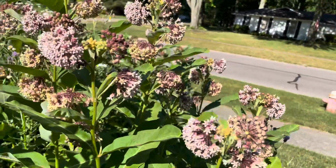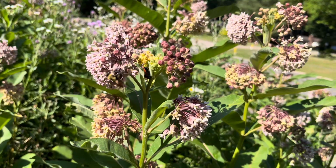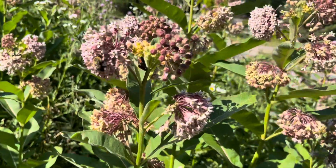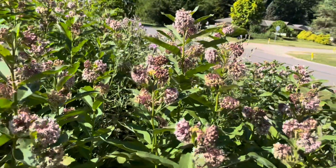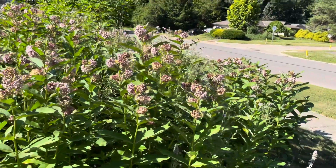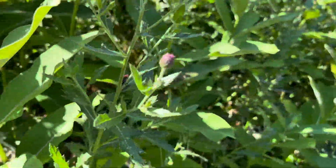Now there's one of those little red, next to the bee there's some of them red beetles, the milkweed beetles. And I think that's a couple actually participating in procreation right there. Which they do, and then they have babies that grow all over these, but they don't really kill them or harm them. There's just too much of them. There's another one there, and they're pretty big.